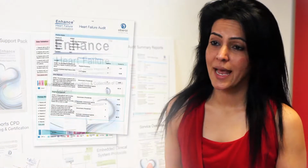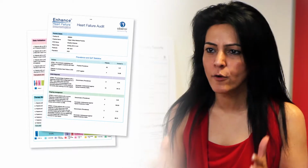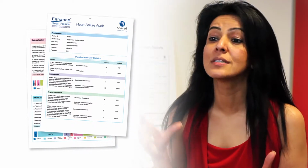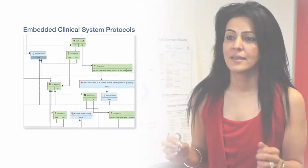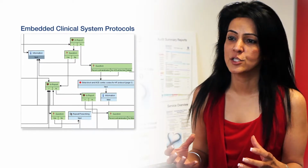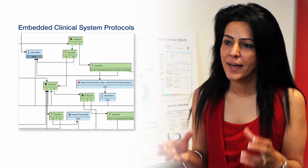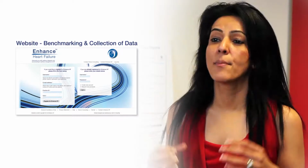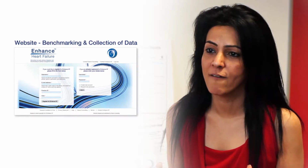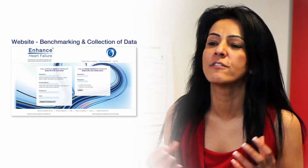The clinical audit aspect of the Enhanced Heart Failure Service analyses the current performance of GP practices with current heart failure management and produces a gap analysis. The embedded protocols help GPs during a consultation with a heart failure patient to ensure patient care and management is optimised. The benchmarking element allows GP practices to measure their performance versus their peer groups.